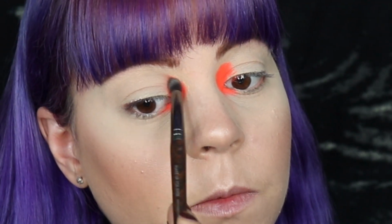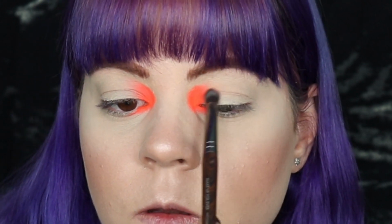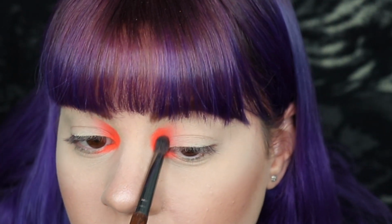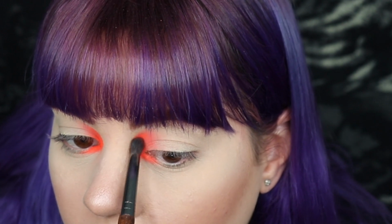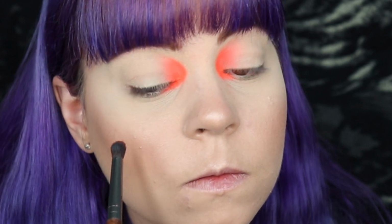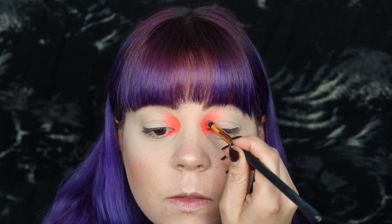And I'm just going to start by trying to blend out the edges right here. Wow, and that doesn't even blend. Good God. Like, do you guys see this? I don't even know what to do anymore, honestly. Like, this is just... Oh man, I'm glad I'm not going anywhere after this. Going in with just a tiny bit more. I'm going to try to just pat this over.